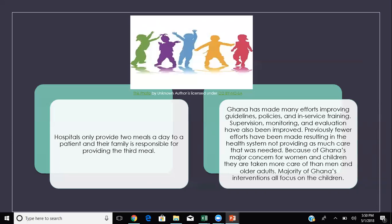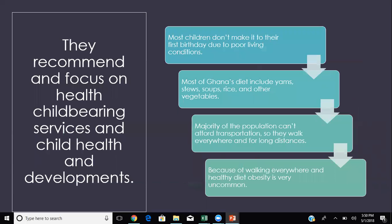Because of Ghana's major concern for women and children, they are taken more care of than men and older adults. The majority of Ghana's interventions focus on the children. They recommend and focus on health, childbearing services, and child health and development. Most children don't make it to their first birthday due to poor living conditions.